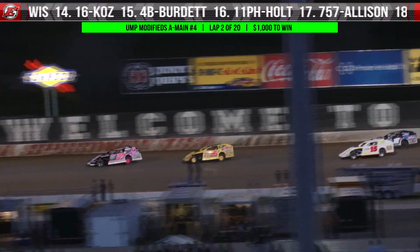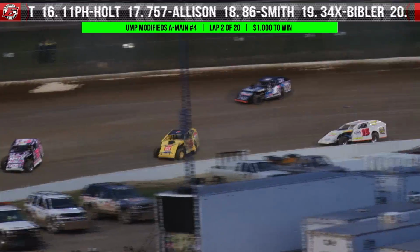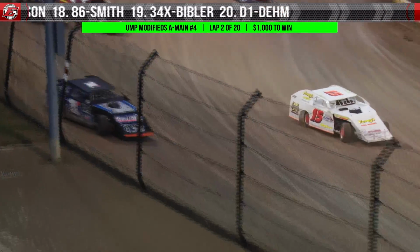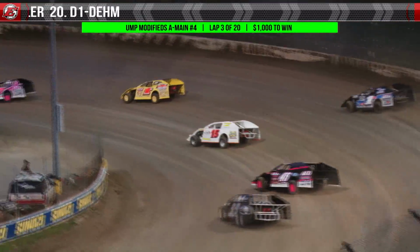Can Devin Gilpin run him down? Stroop into the wall. Strummy trying to go by. Dave Baker Jr. in the 15, having a pretty good ride on the bottom of the racetrack. Driver out of Grand Rapids, Michigan, having himself a stellar run. There's Hoffman to the outside. Stroop on the outside. Stremme and Hoogerheide in the top 7.